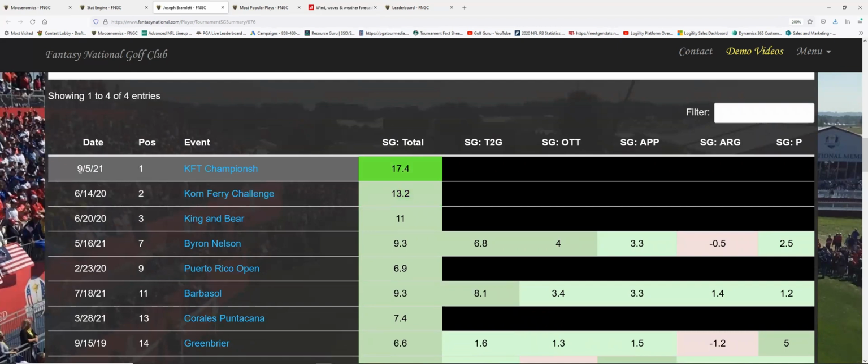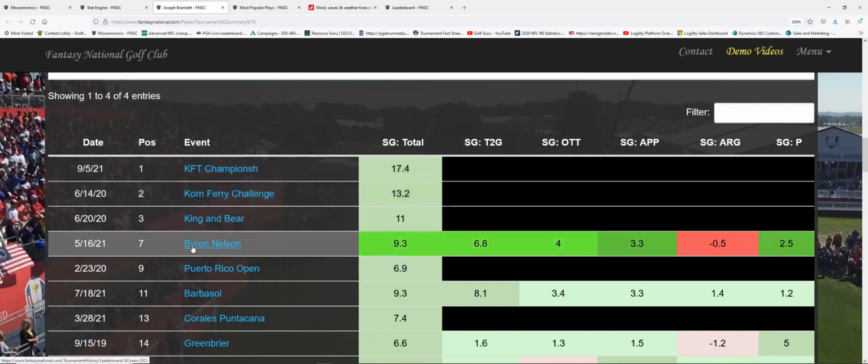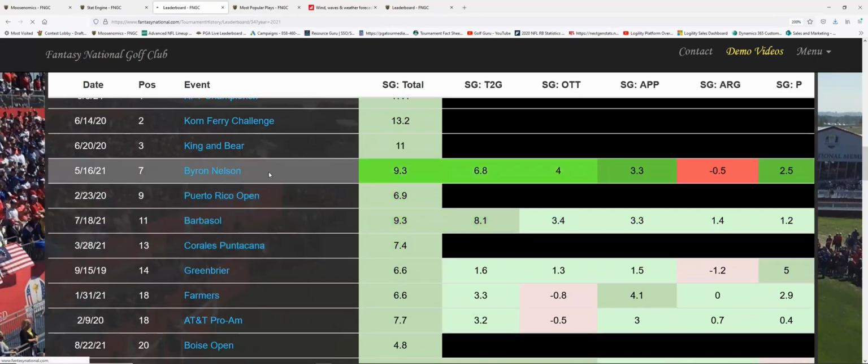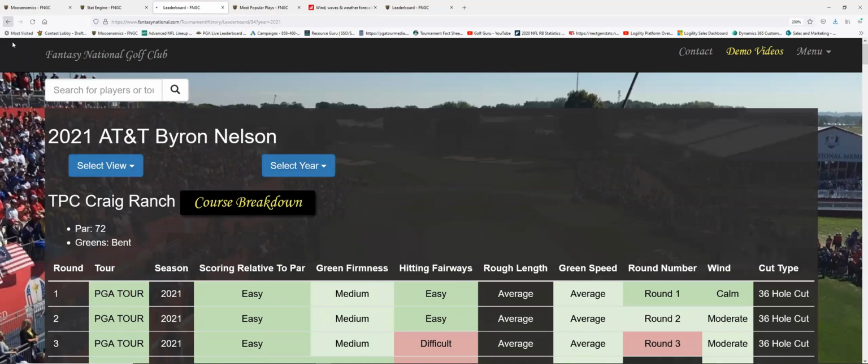Here's the tournament I was talking about back in September that he won, the Corn Ferry Championship. He had a 7th at the Byron Nelson, which is a simple track. Nothing I would say you could compare. I believe, what was that, TPC Craig Ranch? Yeah, so they torched that course.